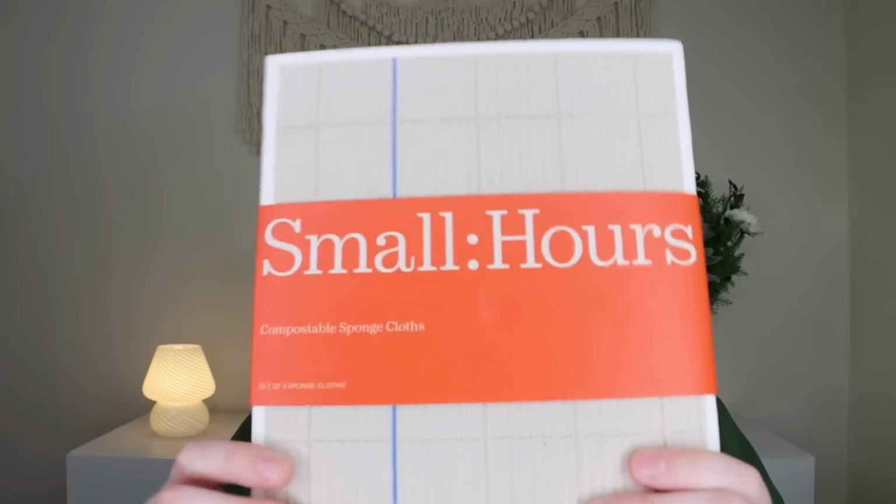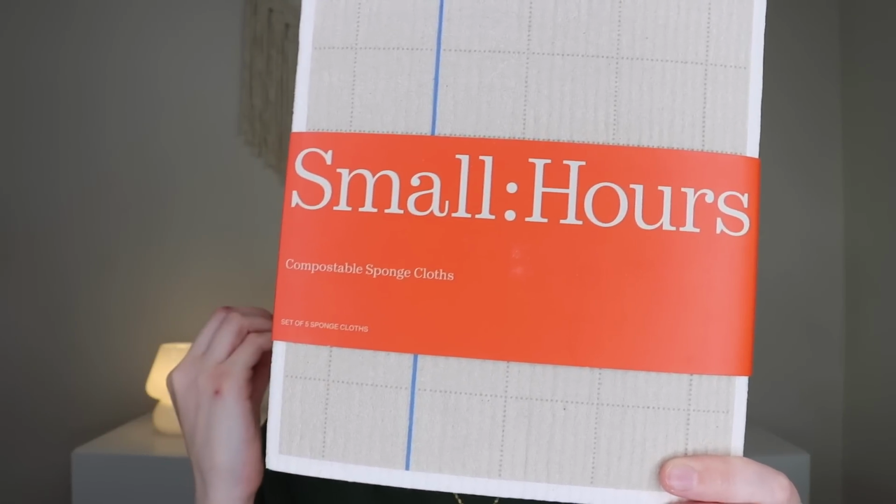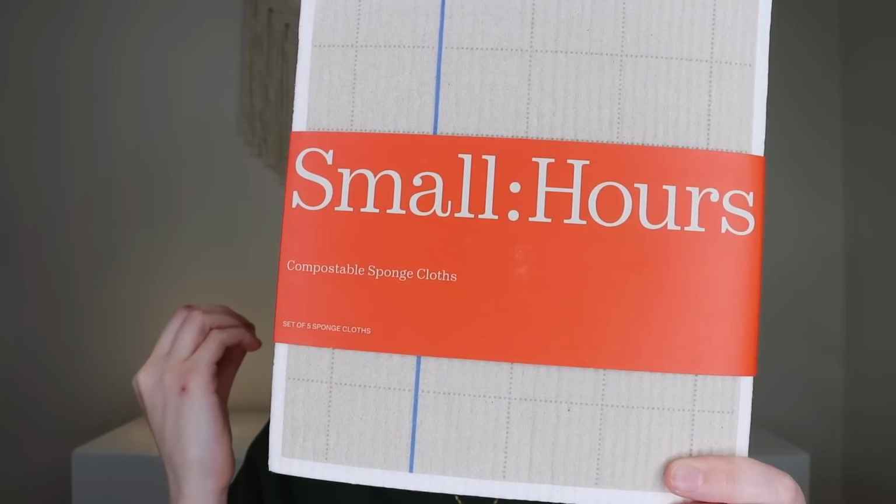Another one that I was slightly underwhelmed with as a category, but it's fine. So the thing that I chose was this here. This is from Small Hours, and this is their set of 5 Swedish dishcloths, which retail for $20.22. So these are sustainable and they're owned from a small business.